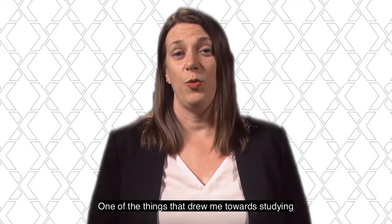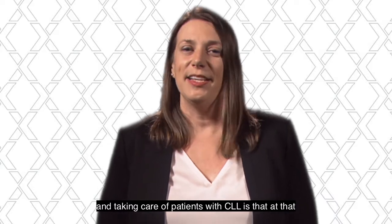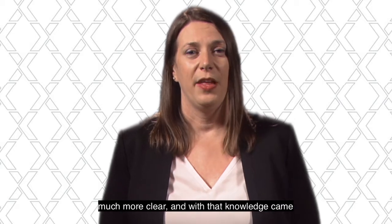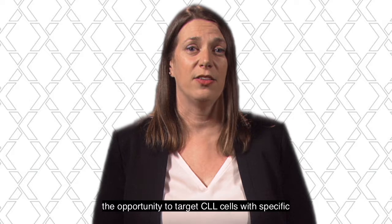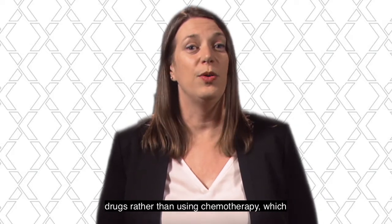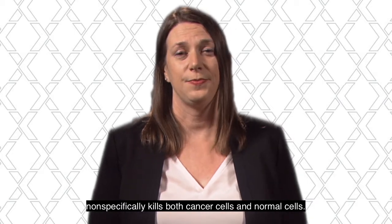One of the things that drew me towards studying and taking care of patients with CLL is that at that time, the biology of this disease was becoming much more clear. And with that knowledge came the opportunity to target CLL cells with specific drugs rather than using chemotherapy, which non-specifically kills both cancer cells and normal cells.